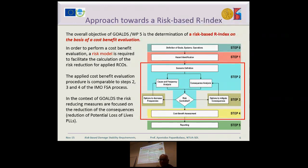The cost-benefit evaluation, as it is described here, is comparable to steps 2, 3, and 4 of the more general process. And in the context of GOALS project, the consequences that we evaluated and would like to reduce were the potential loss of lives, the PLLs.